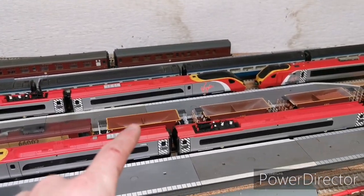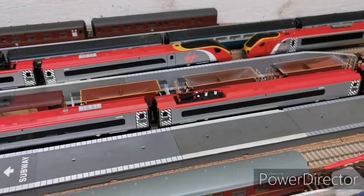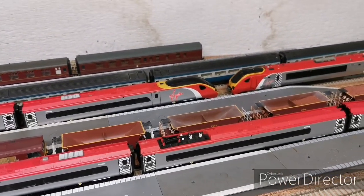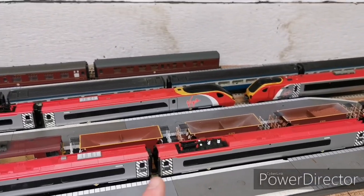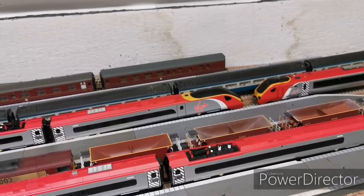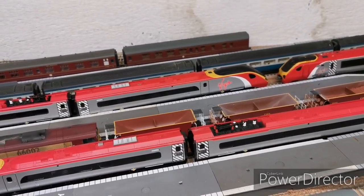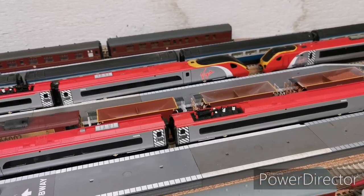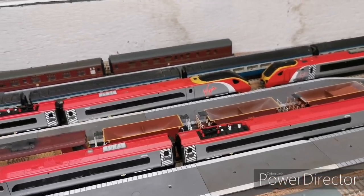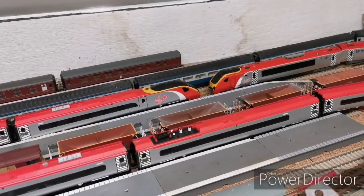The second lot was these C-car wagons in EWS livery. I picked these up quite cheap at Orley, and I was quite surprised because these normally on eBay are going for around 35 to 45 mark. Again, same with the Pendolino coaches, people wanting silly money for them when Hornby don't do them anymore, but people want to take advantage of that.